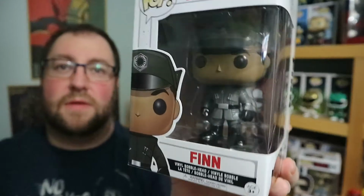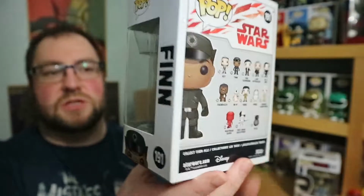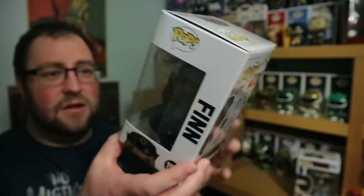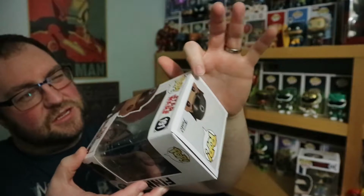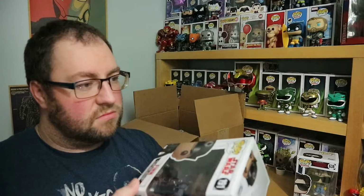The other one I got, so there's 4 of them in here. This is Finn. He's not fat, he's Finn. So, Star Wars. This is him dressed as an officer when they went in The Last Jedi onto Snoke's ship. Again, I cannot see any damage to this. There is a really long crease, now I've got this in the light. I don't even know if that will show up on the video. That is minimal. If someone sold me this brand new and said, here you go, I probably wouldn't even notice that.